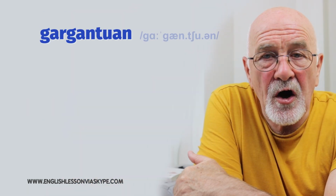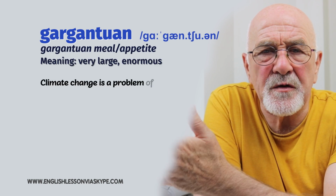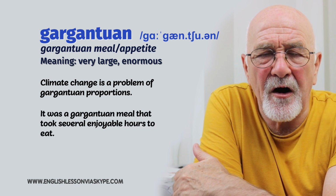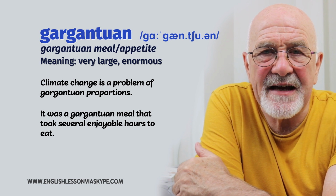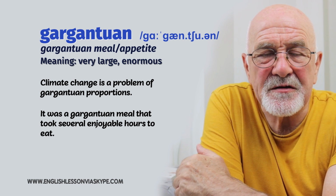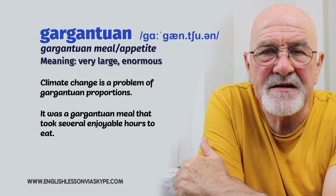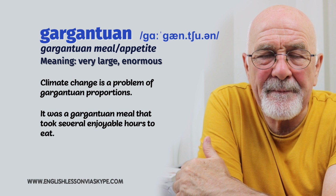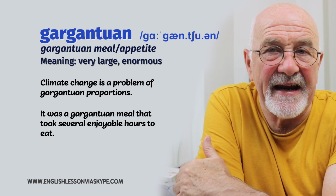Next, gargantuan. Now be really, really careful. Gargantuan means really enormous, very, very large. Here we're talking about a gargantuan meal. So perhaps somebody is sitting down to one of these 12-course meals where they're going to taste all the little courses that are available in the restaurant, and really by the end of the 6th or the 7th course, he's absolutely stuffed. A gargantuan meal, fit for a king.